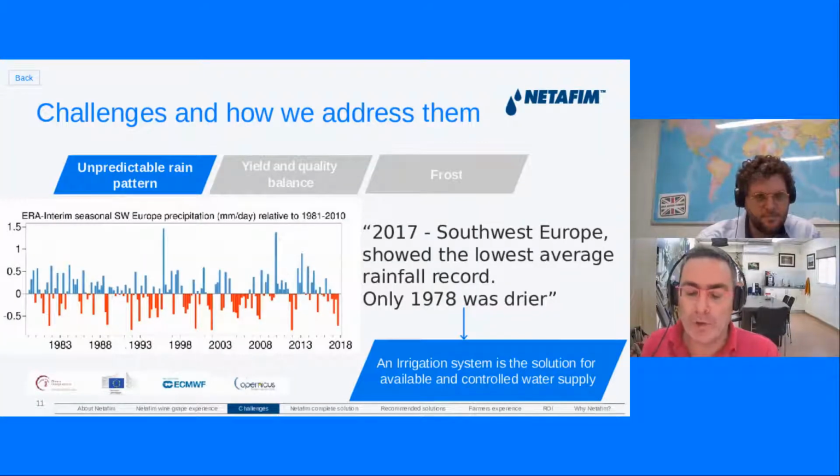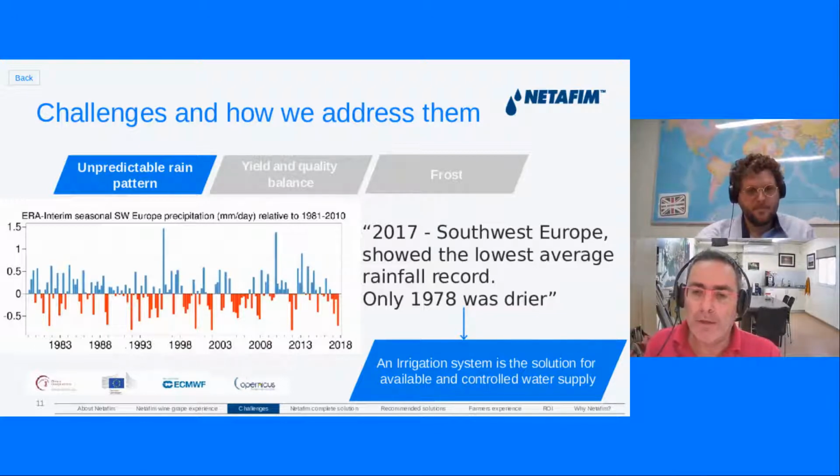What are the challenges that you as a grower face in today's world? We can count three major challenges. One is the unpredictable rain pattern. The other is yield and quality balance. And the last one is frost. Tom is going to focus on that. The first issue is the unpredictable rain pattern.